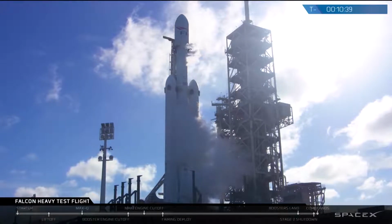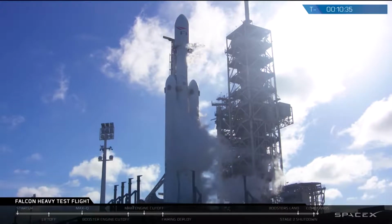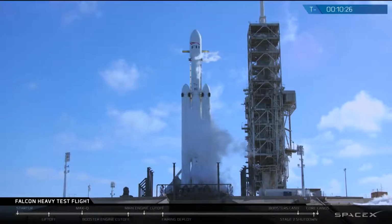At the T-minus 1 minute mark, the flight computers will go into startup mode. They'll be controlling the countdown on the Falcon Heavy. What's different in this flight: engine ignition will begin at T-minus 5 seconds on the 2 side boosters, followed 2 seconds later by the center core.